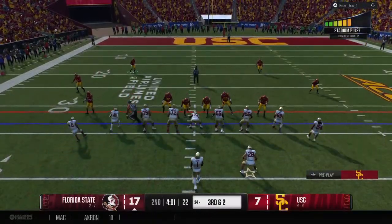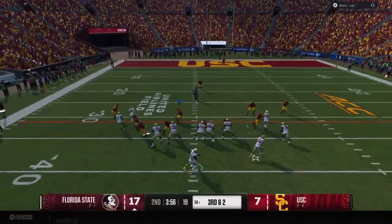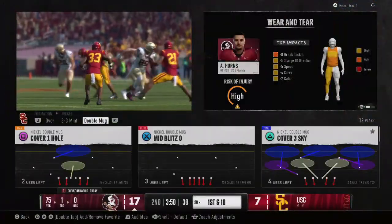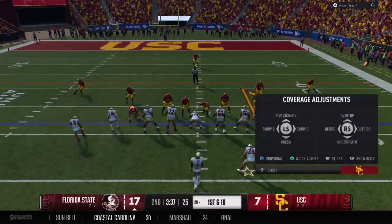3rd and short, coming from the 34. You wonder if this is 4-down territory. They'll try to pick up the first through the air. Quickly complete. And they wrap him up, but not before he gets enough on the catch for the first down. The Noles are on the move.